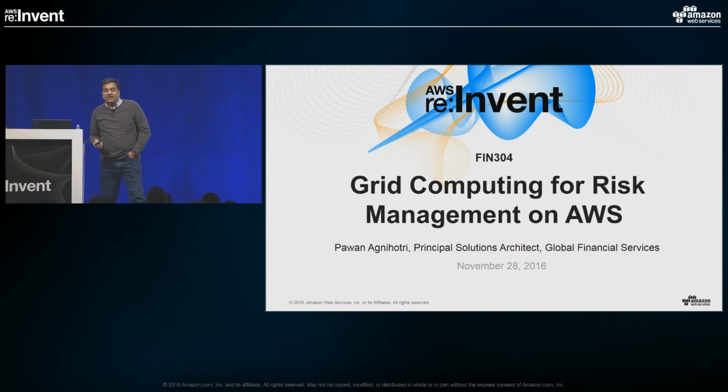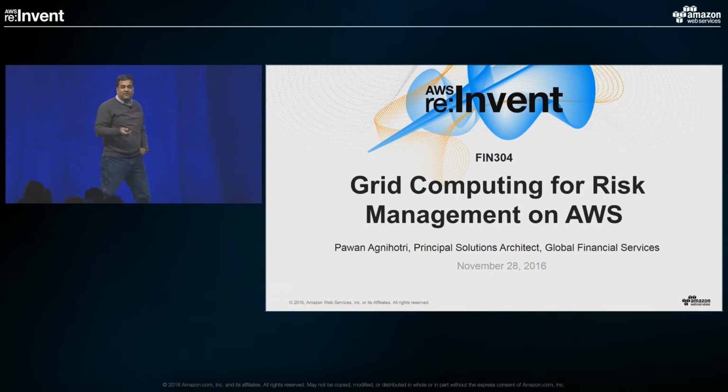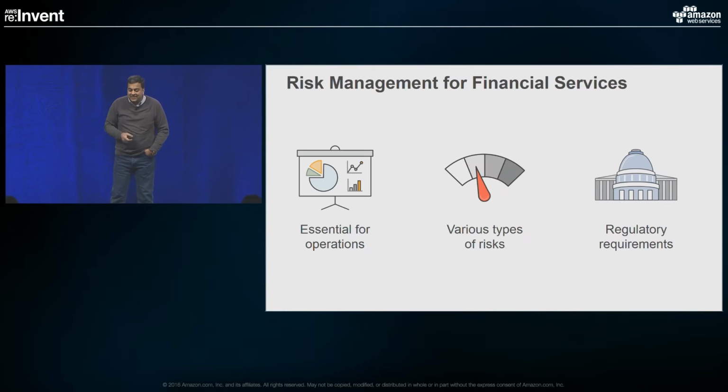In our discussions, we regularly see banks running 60 to 100,000 cores for risk management. I'm talking about the global financials. They regularly have risk calculations. And this is pretty important, right? Risk management is essential for the operation of the largest financial service institutions.